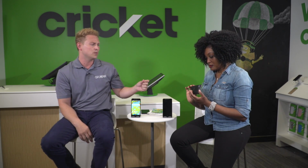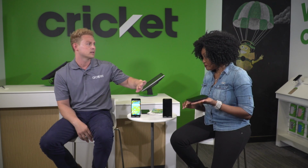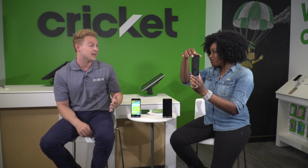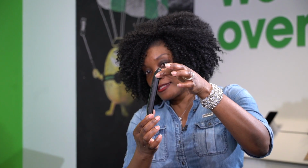Also, when you attach this snapback, it only increases the thickness of your phone by 1/4 inch. It's not bad at all. Compare that to any of the other portable speakers. Clearly, this can still fit in my clutch. Look at that, that's not much. And it's actually pretty cool to hold because it's curved and shaped to the size of my hand.